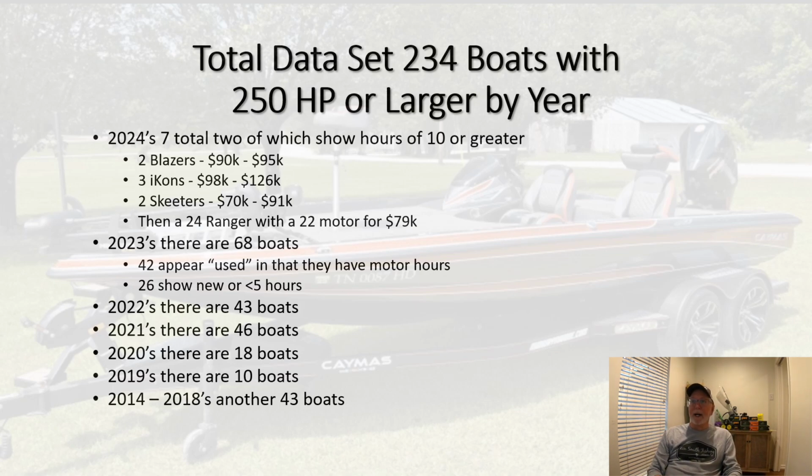So out of those 234 boats, I wanted to break them down a couple different ways to show you what we're looking at here. In the 2024s, there are 7 new boats listed. And by the way, I didn't talk about this on that earlier slide, but you had to have a price on here. I can't do any of my data if there's no price. There's a bunch of 2024s from dealers, and 2023s too, that say call for pricing. I didn't include those boats. I wanted a data set to work off of.